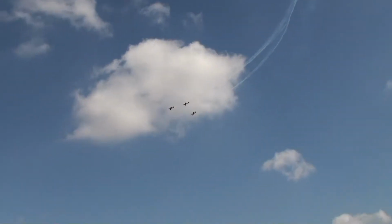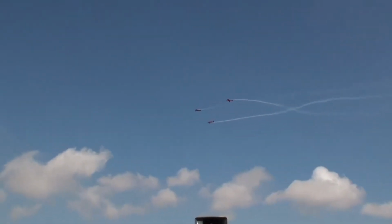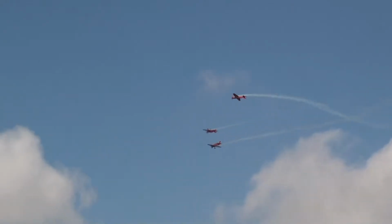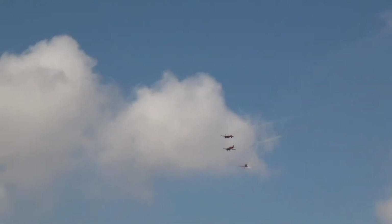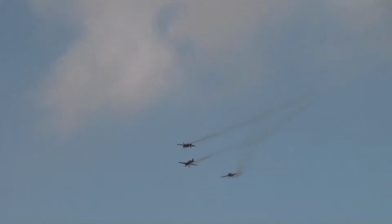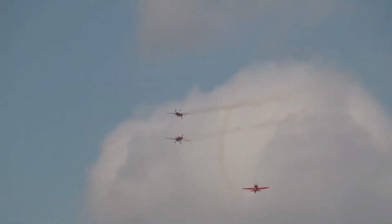And now we'll see the leader and the right wingman going into mirror formation, the left wingman performing barrel rolls around their smoke. As you notice, we've done more breaks and fill in the gap, more breaks and number 4 comes in, fills in the gap. Keep the people entertained. Yes, it's a very nice new display for 2018.